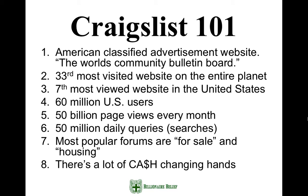Last but not least, as I just said, there's a lot of cash changing hands on Craigslist. I have experienced it myself on more than one occasion, and like I just said, the mere purpose of this is to help you increase your income. It's to help you get some chunk money. It's to help you start building up a cash flow to where you can start putting some capital aside to invest in whatever vehicle you want to invest in, whether it's stocks, real estate, or business, whatever it might be, but you're going to need cash.